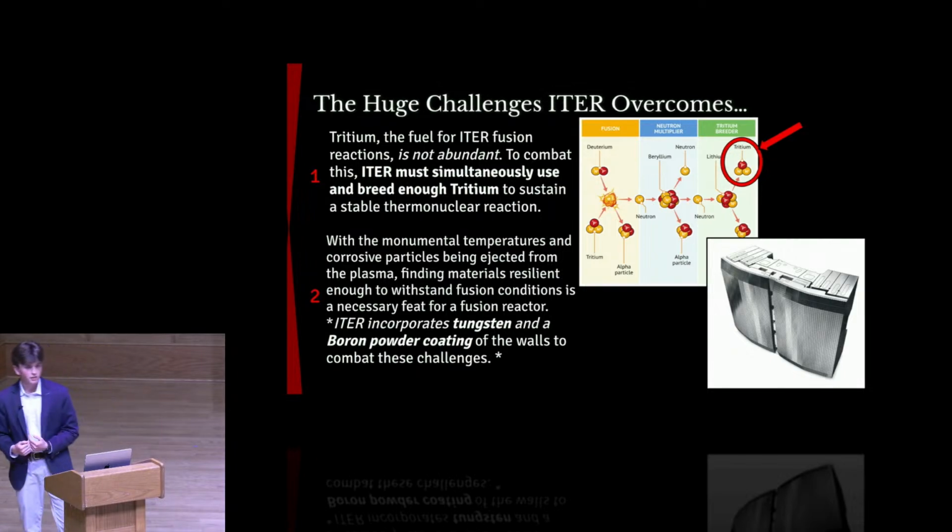Although, with anything, there come significant challenges. While these are only 2 of the significant challenges that ITER faces, I believe that these are the most major. Firstly, tritium. Tritium is one of the 2 fuels for fusion and is a hydrogen isotope. Although despite being a hydrogen isotope, it is virtually non-existent naturally because its half-life is only 12 years. A half-life is basically how long a material has before it becomes unusable in this case.